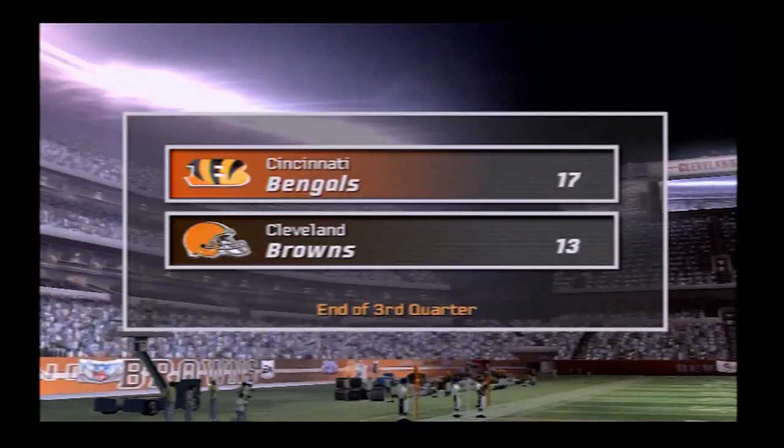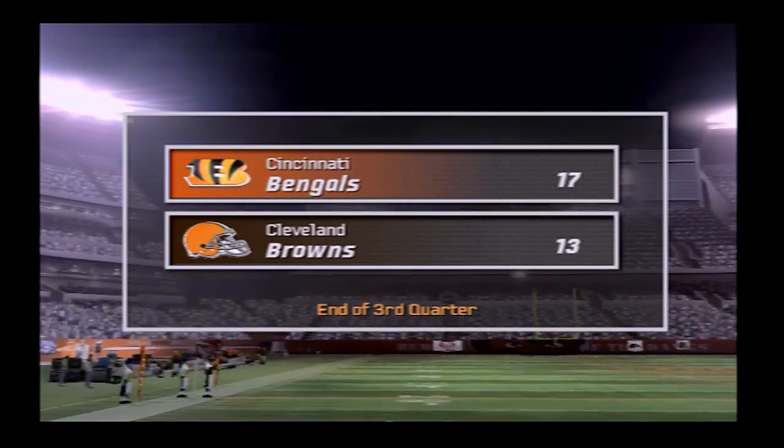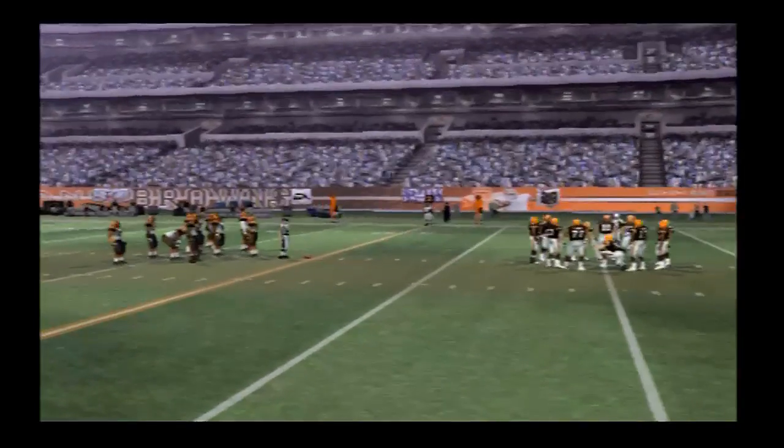So at the end of the third quarter, the score is 17-13, Bengals. The Browns have the ball to start this fourth quarter and can move into the lead with a touchdown.